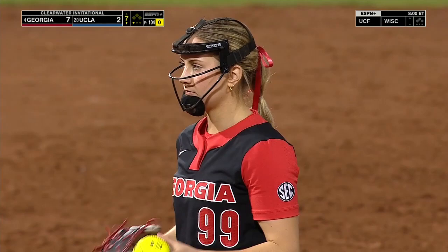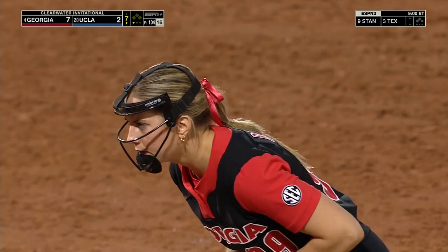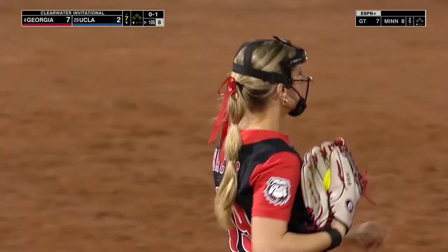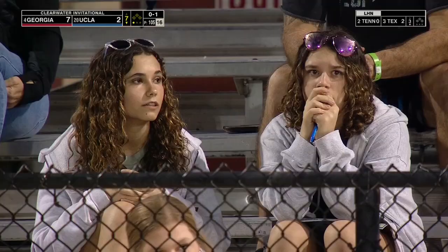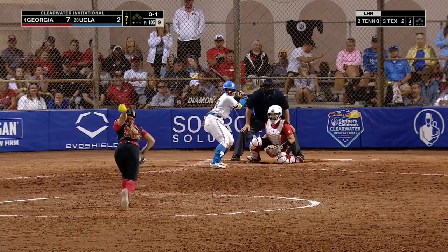And all 3 of her strikeouts have been the 3rd time through the order for UCLA, which is so rare. Usually the first time through, you're going to have more strikeouts than the 3rd time through, but she's picking it up a notch here late in the game. Backus gets ahead of Mettler. Nothing at 2.